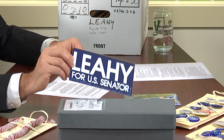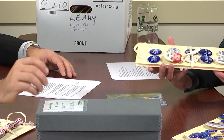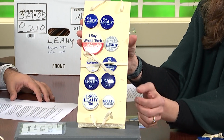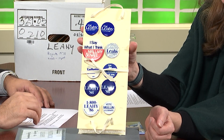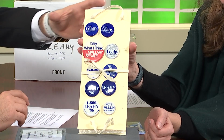You've got stuff like people would expect, bumper stickers. There it says Leahy for Senate, but what do we have for buttons there? So these are all campaign buttons. Yeah, so we have some great campaign buttons that represent Leahy's own promotional materials, as well as buttons that his staff collected on his opponents as well.